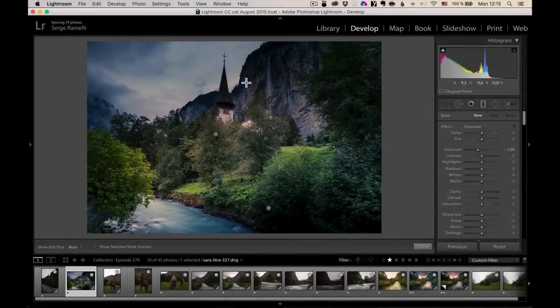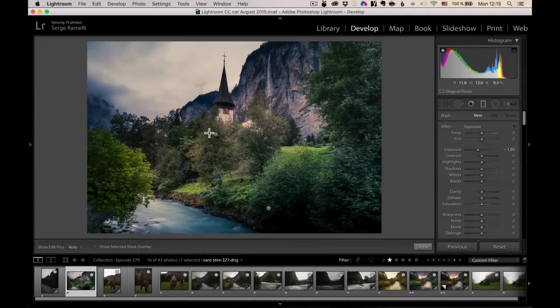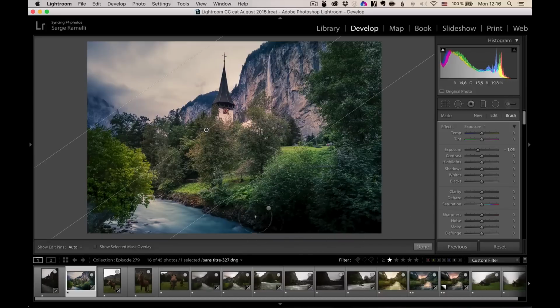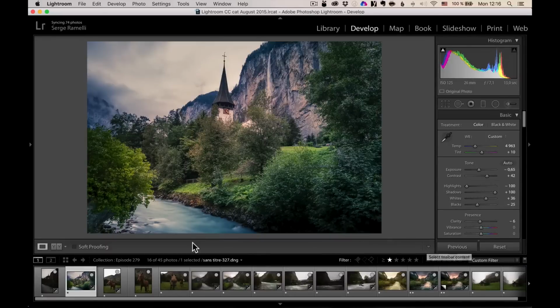so I can click on a graded filter, which is here. I can erase this one. This is another graded filter. I can make it less like this, or I can get it more, but then I can just click on brush like we did before, hold the Alt key and erase what I did here, especially on the waterfall. I don't want the graded filter, I just want it on the sky. Same thing, I can make this go away like this. A preset is only a starting point.